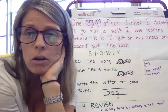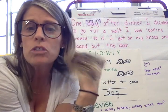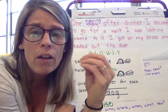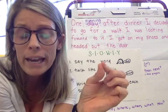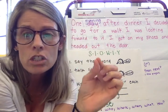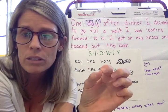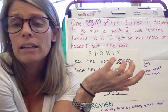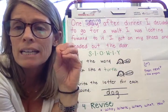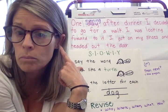When you come across a word that you're not quite sure how to spell, I want you to stretch out that word. Say it very slowly like a turtle and write each time you hear a sound, write the letter for that sound. And we know that sometimes there are sounds we just don't hear, and that's okay. You're just writing the sound that you hear. That's the best you can do.